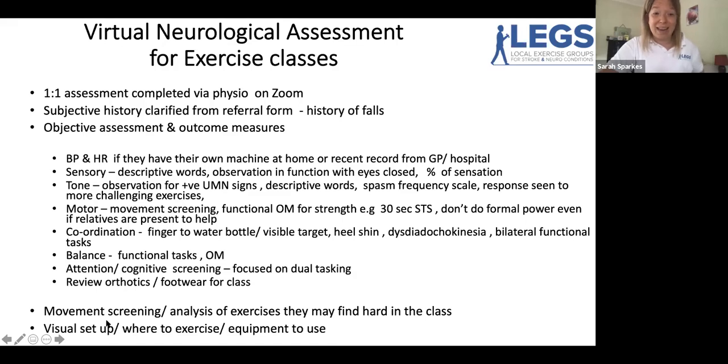Thinking about what Philly said, you can do loads of things about attention and cognitive screening remotely, and it gives us some very good rich data. You can really see the people who struggle with dual tasking and trying to keep the instructions from us as therapists doing the class a bit more succinct. We certainly haven't been able to use music like we do in the studio, but again, that's allowed people to listen a bit more to their own bodies and to respond to what they're doing. So that's been a good learning point from our point of view.